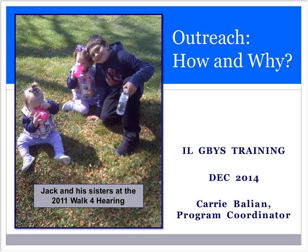When we first started Guide by Your Side, outreach for us was the walk for hearing. When the girls were little, I'd push them in the stroller because there's no way they'd make the walk around the park. I hung Guide by Your Side posters from the sides of the stroller, and it worked out quite well. I met families along the way, and it's a lot easier to start a conversation that way than just walking up to some random person saying, hey, have you heard about Guide by Your Side, and them not slugging you.